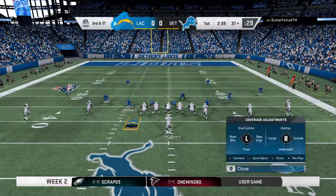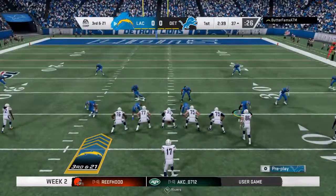I got you, pump. He's checking, he's checking, he's checking. Crash, crash.